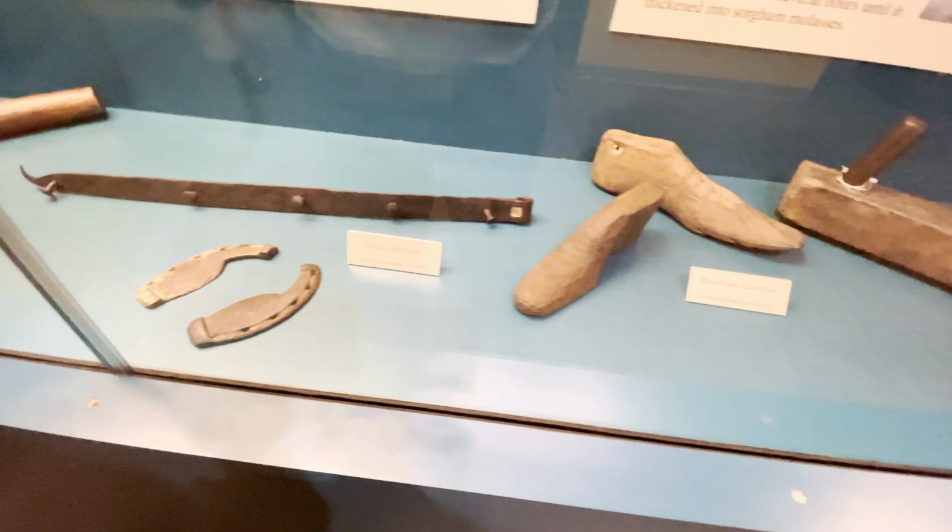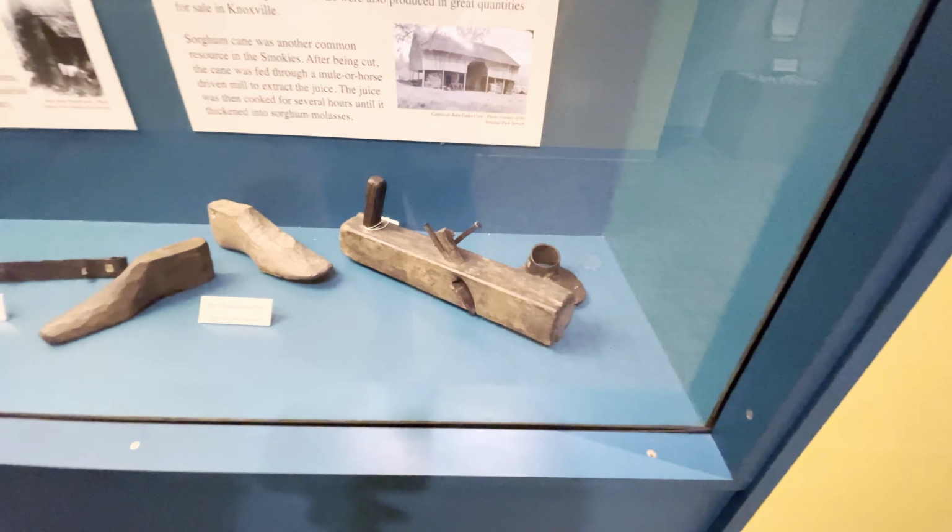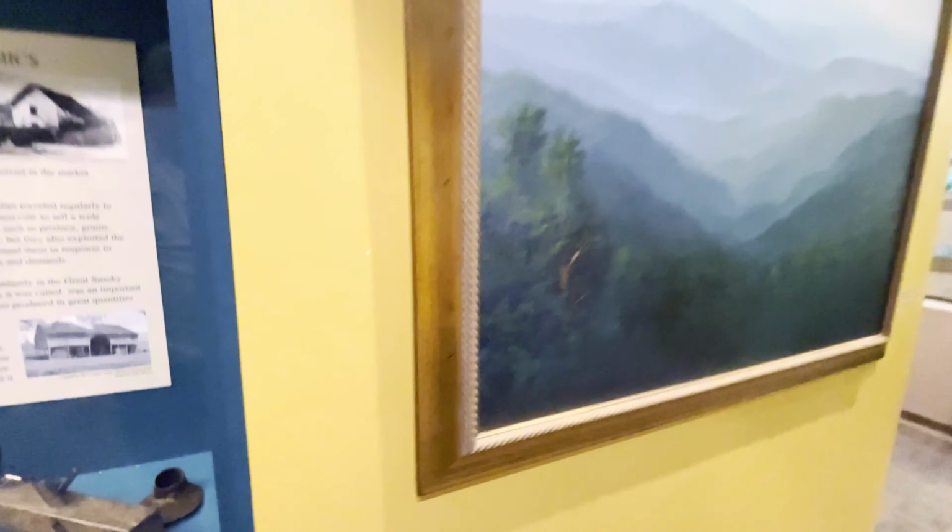Horseshoes. Wooden plane, everything handmade.